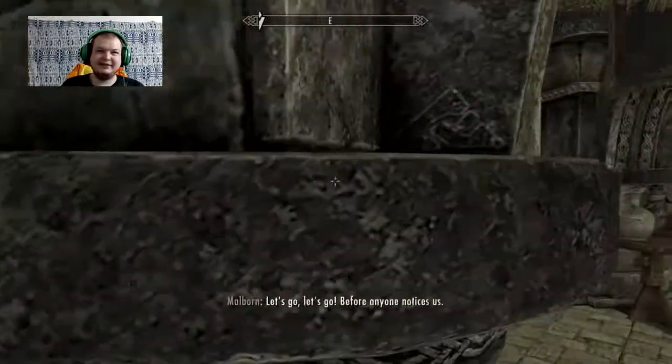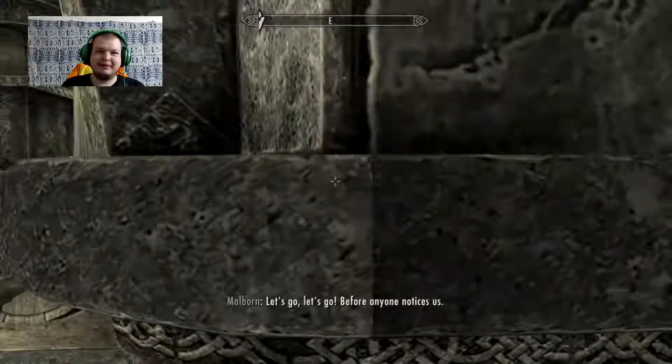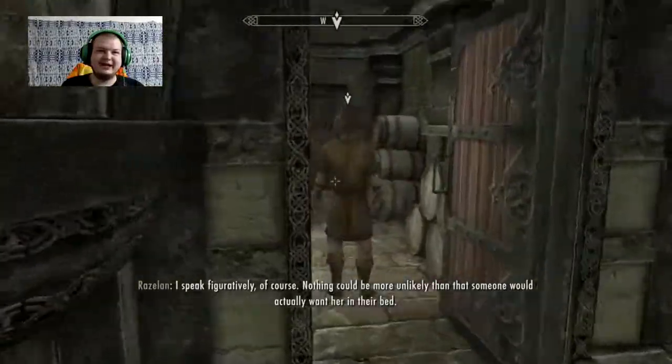Just gonna sneak. Let's go. Nothing would notice us. I can't sneak. Why the fuck can't I sneak?